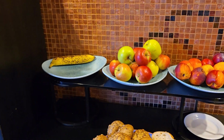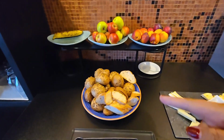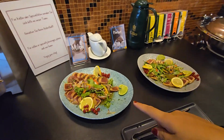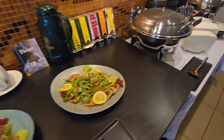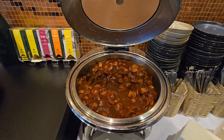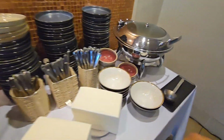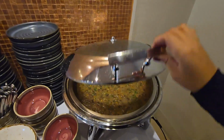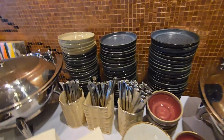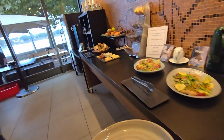So this is the evening snack. They got some fruit, bread, some cheese, coconut, and the special thing is this one is the best, tuna. And then this one is also really good. And this is like the local soup, not bad, a good flavor. And right now I'm going to have some more of this.